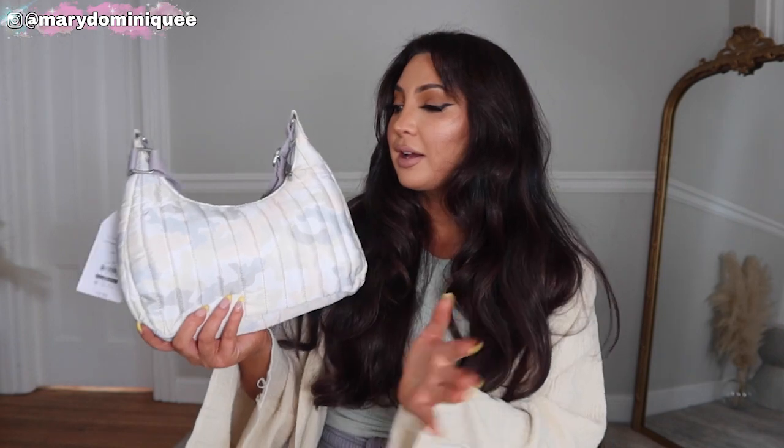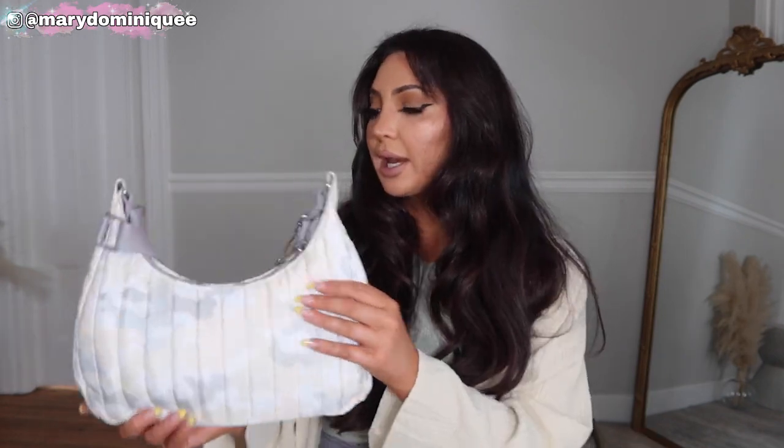I also picked up this really fun camo bag. I just love the beigey muted neutral tones and it comes with a crossbody strap. Kind of want to zoom in on this one.